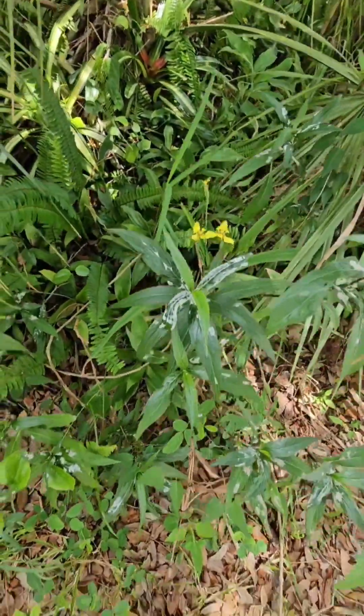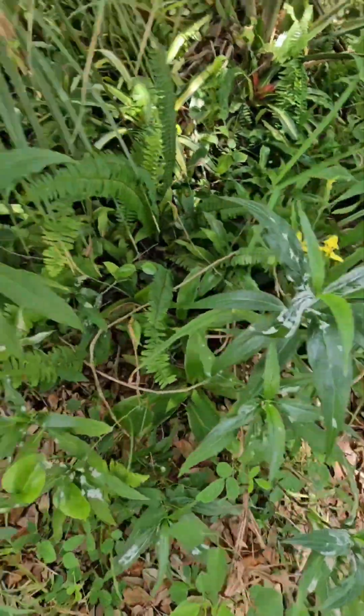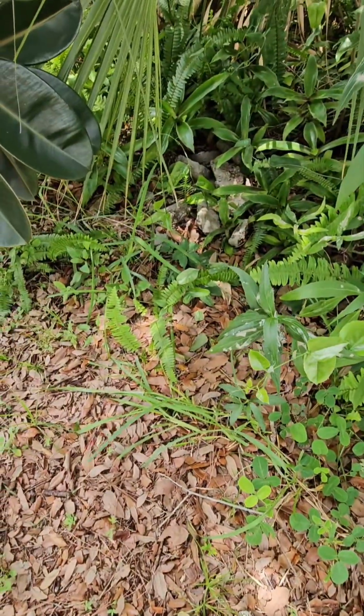There's a little walking iris back there. See how this has got scalded? Because it rains and then the sun blasts. Because I was getting rain twice a day.